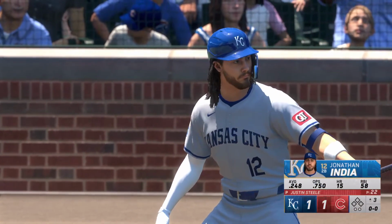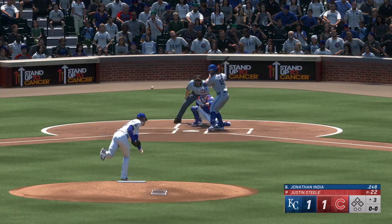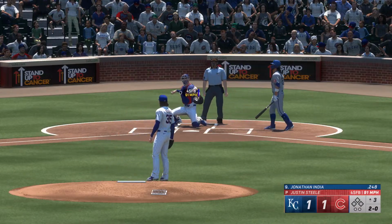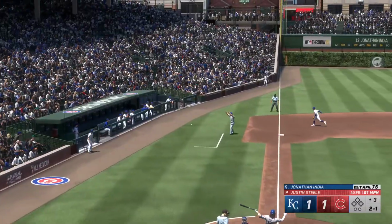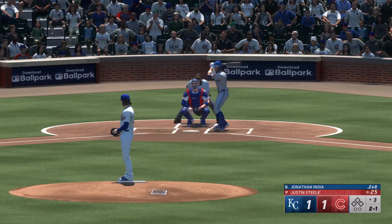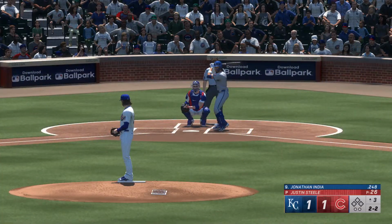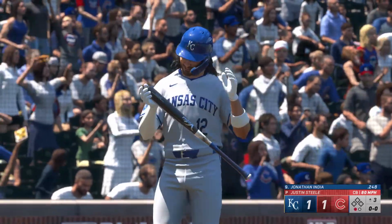Here at Wrigley Field, Jonathan India at the plate. Jonathan India. First pitch misses. 1-0. Just missed. And a foul ball. That's in there, and the count's even at 2. Swings and misses. He swung over top of the curveball.